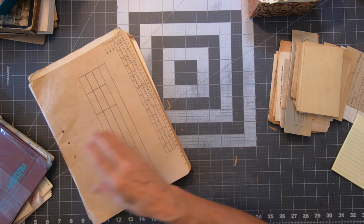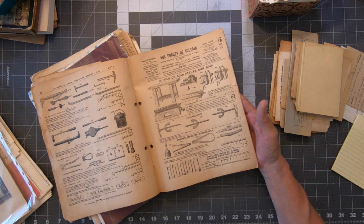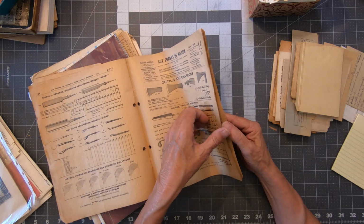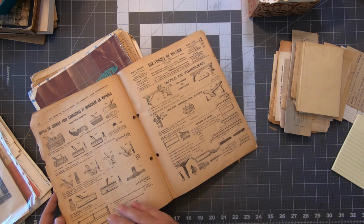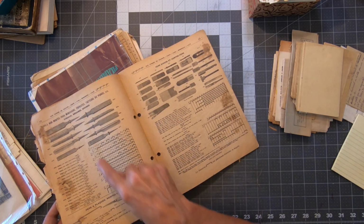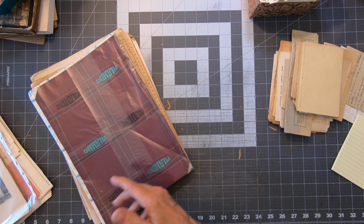Now, I also found, let's do this one. Okay, those are tools, and that's cool. You could use them for something for a guy, or steampunk, or who knows what, right? It's old tools. Is there a date? 1928, okay? That will be part of the giveaway.